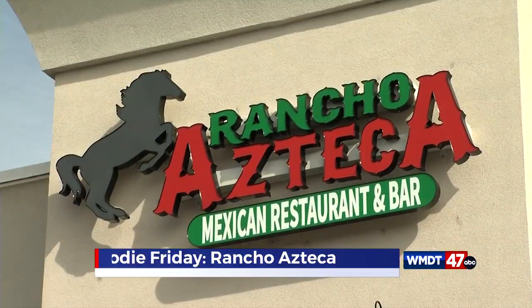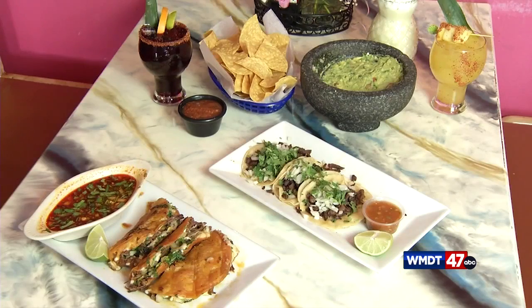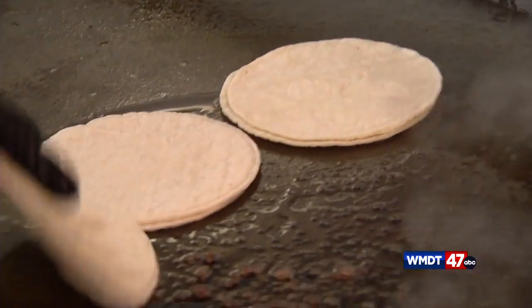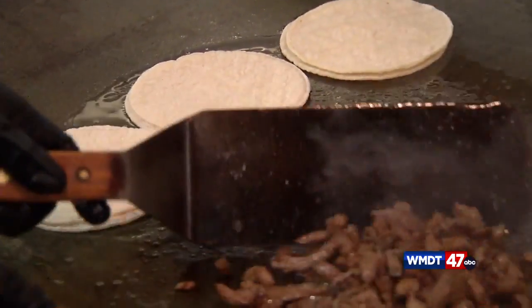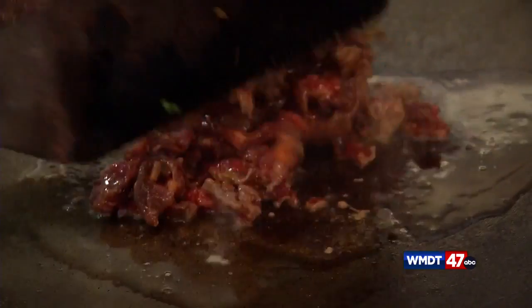Rancho Azteca in Dover is a vibrant eatery serving up Mexican dishes and good times. And you can't call it a complete visit without trying some of their street tacos. Let's start on the flat top. Tortillas, yes, we butter them up and put them to heat up. We chose carne asada for the filling. It's really just like our special ingredients that we have thrown in.